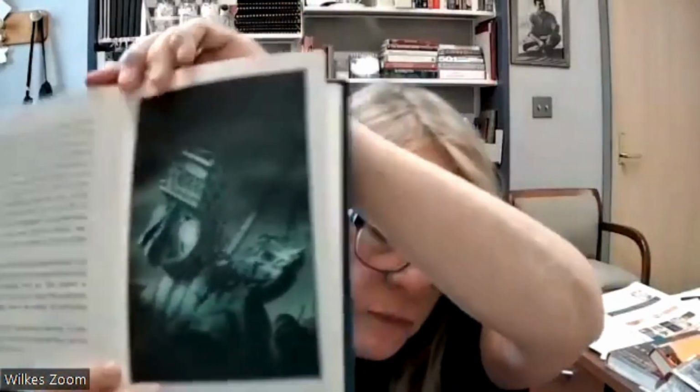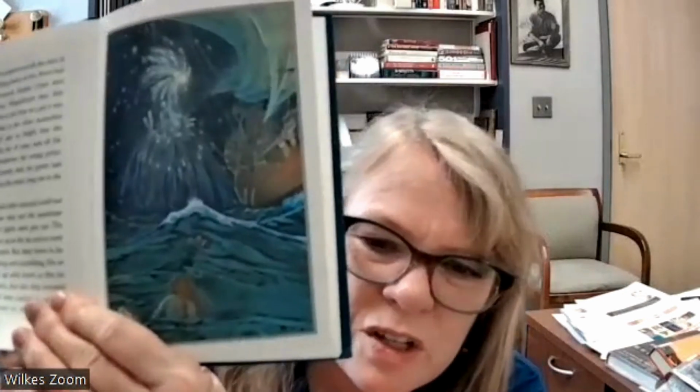Let me just tell you what my favorite one is. This is my all-time favorite one. I read it when I was a little girl. Little Mermaid. The real Little Mermaid, not the Disney version. This one has some beautiful illustrations. There's a ship at the bottom of the sea. I don't know if you see that. They all have beautiful illustrations.